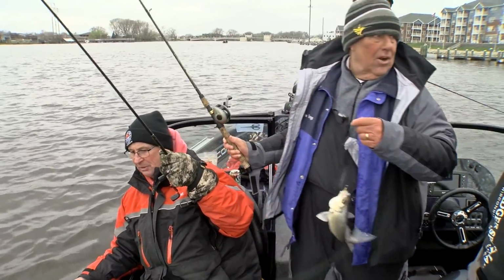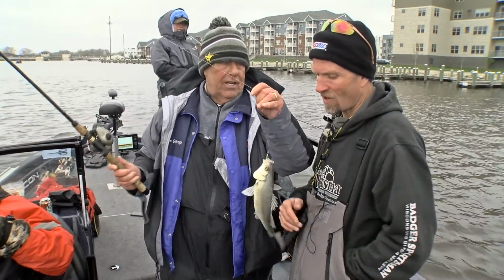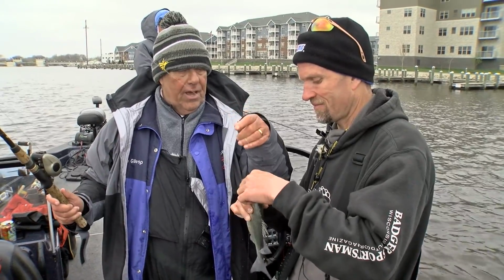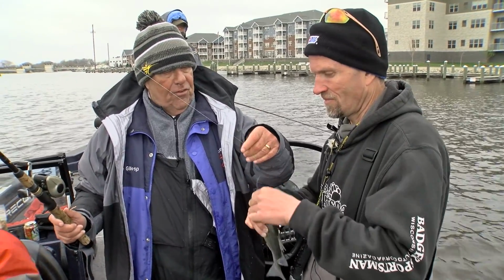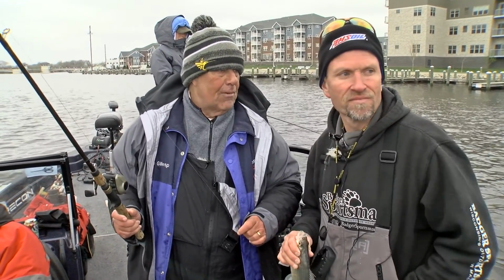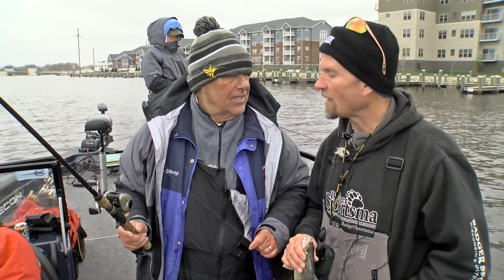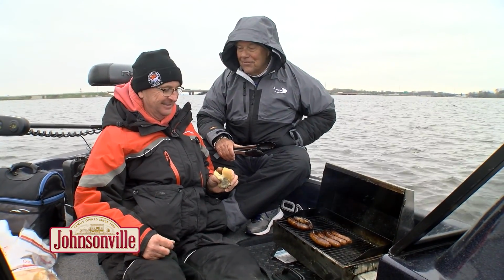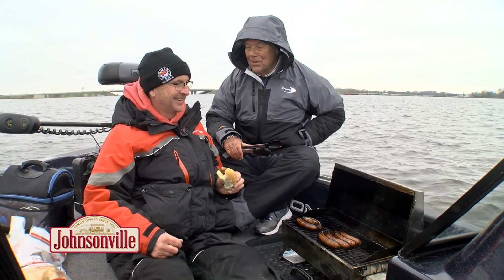You have a shot at a decent walleye in here too, right? Absolutely. It seems like we got all the jack males in here right now. But we were talking before, it's a little windy with the northeast wind to go out to the reefs. Has that reef bite started yet for the walleyes? Yeah, they're going.